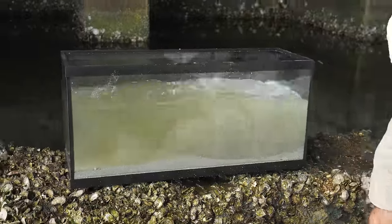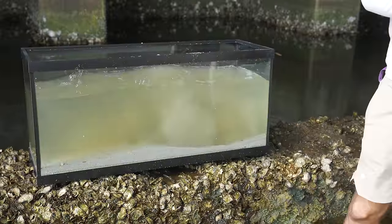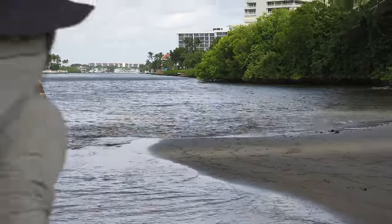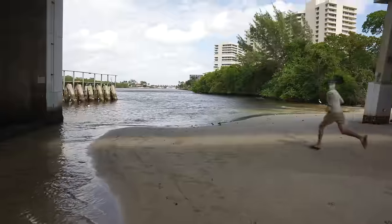We got our water inside there. We gotta give it a little bit of time for it to settle, but just give it a little bit and it's gonna be very, very nice, very, very clear. I guess we might as well start looking for fish now. So let's get to it. Guys, look at this mess right here. There's so many mullet. Let me get my net.